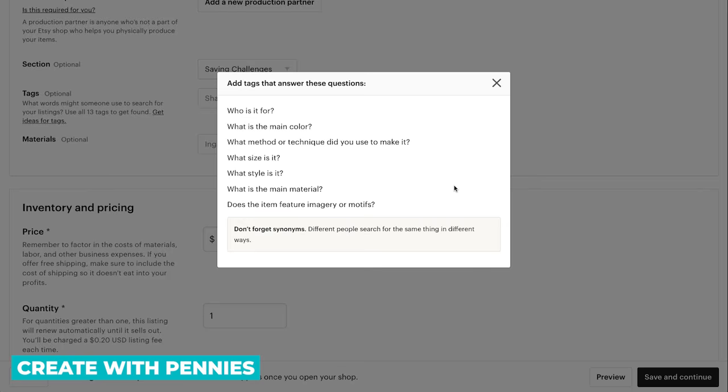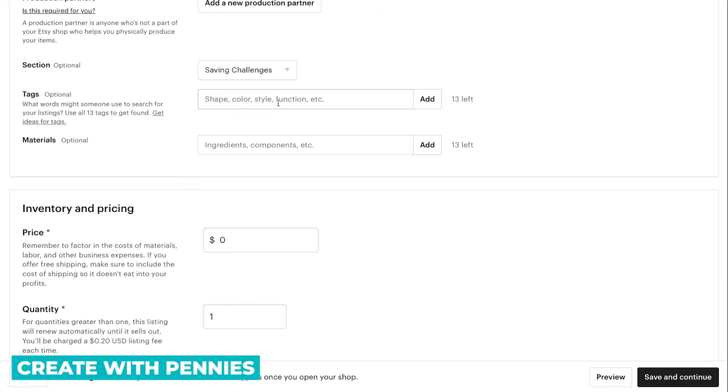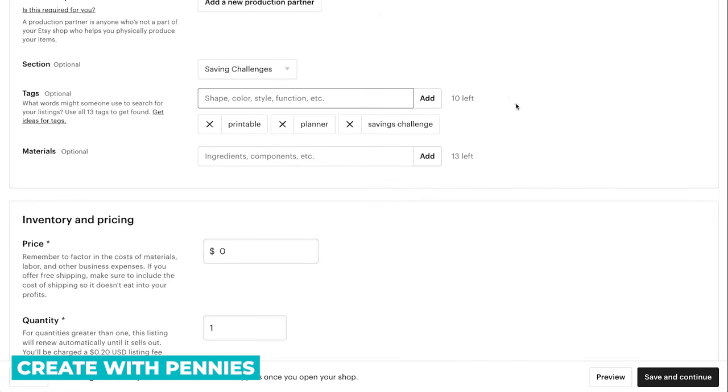So things like that. If you're selling a sweater, you would say it's a cashmere sweater. It is a brown sweater. It is a tunic style sweater. So things like that. You would have a lot of different types of tags for the same item to just describe it and make sure it's things that people are searching for. So for me, maybe it's printable or planner or savings challenge. And you type these all separated by commas and then click add. And so those 3 added, which means I have 10 left, and you can and should use all 13.